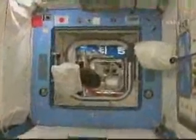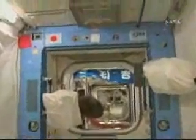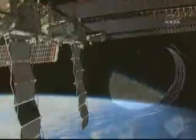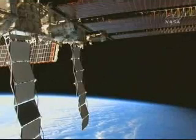And in the stowage module, it's empty now. And also in the Japanese module, we had 2 windows, which we looked outside every time that we had some free time. The view out there was magnificent.